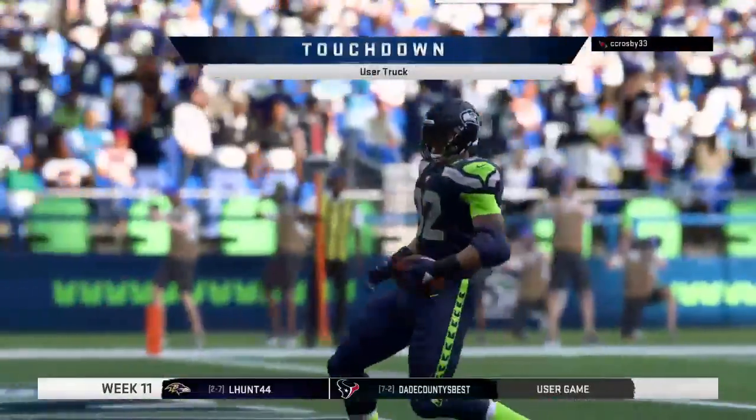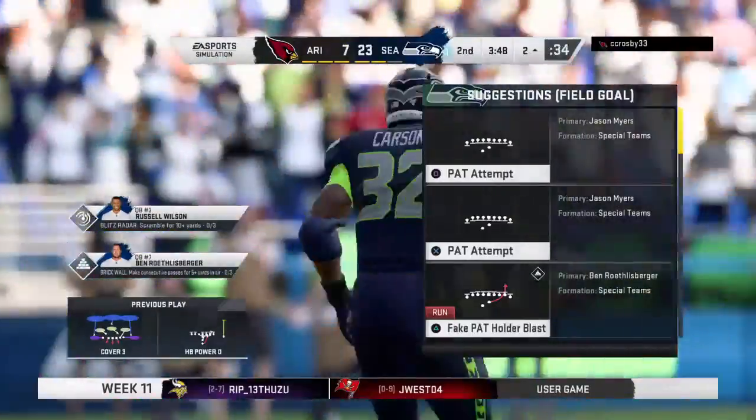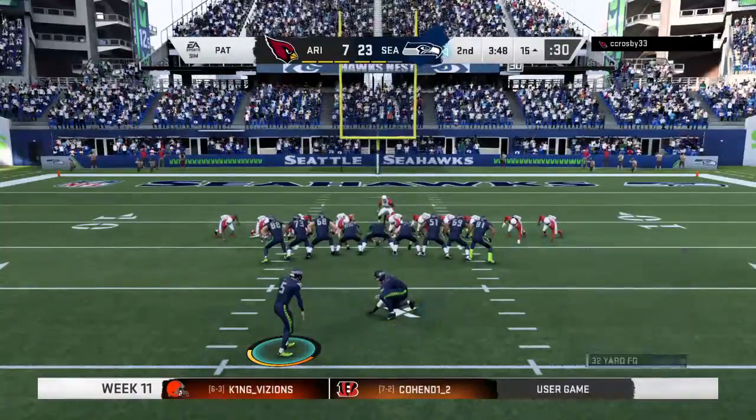And he's across the chalk into the end zone. Touchdown, Seahawks. Chris Carson with touchdown number 8 on the year. Yeah, the Seahawks, they're able to stretch that lead out a bit further.